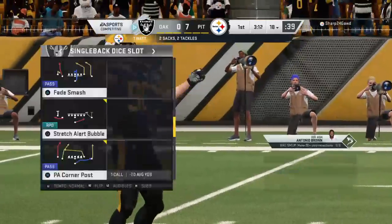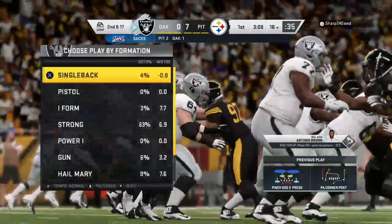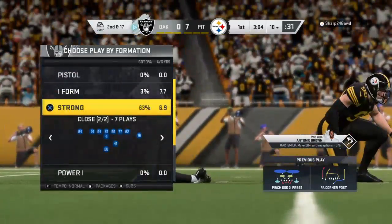He'll look to throw. T.J. Watt, his second sack of the night. Man, he got in there so quickly, Charles. What could the offense have done to adjust and account for that?